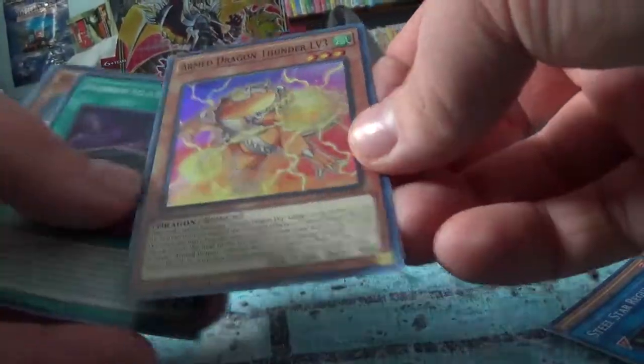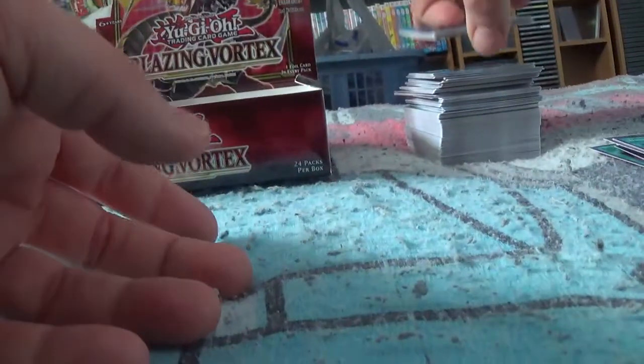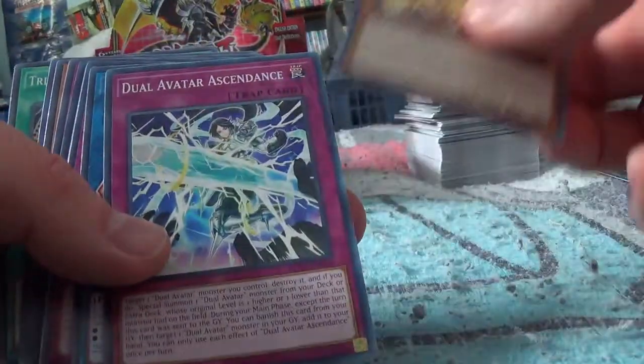Another Armed Dragon level 3. I think I'll keep that in there this time, because it is a duplicate. I'm pretty sure by now I got quite a few duplicates in that pile of cards. But we'll find out when that time comes. Oh, sure. Now my speech is getting better.